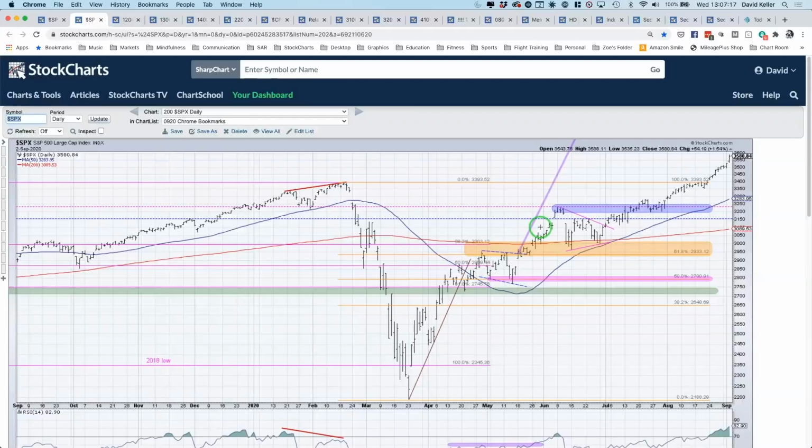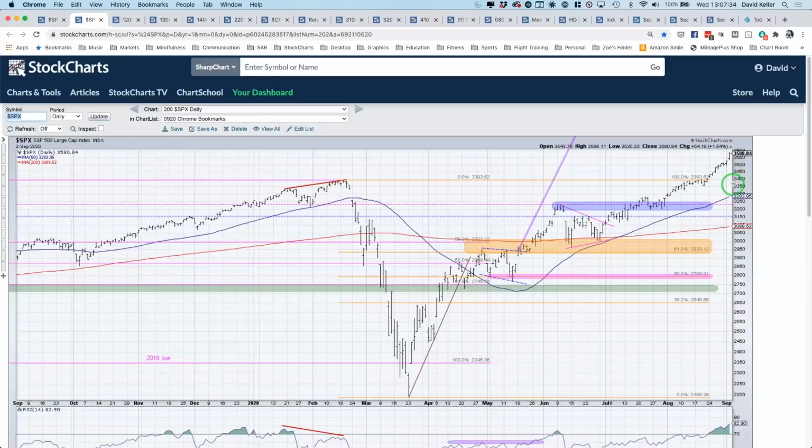Financials are a great example of that as well. With the S&P, with a lot of technology, with a lot of consumer names, we've now broken to new highs. And so I think at this point, you really need to think like a trend follower. If it's not your normal approach, we need to be riding this sort of trend higher until proven otherwise.